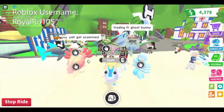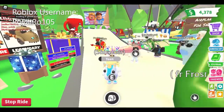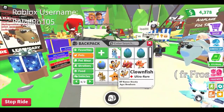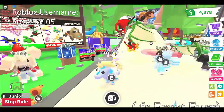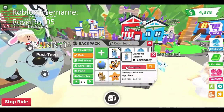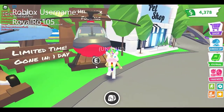Also, never get scammed. Don't trade your pet you love. Keep them in your bag here, which I have my pets. I also have mythical eggs, which are so fantastic. So first, I'm just gonna equip my diamond unicorn. I'm so excited to buy this.